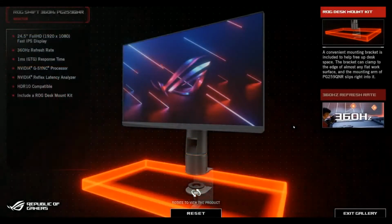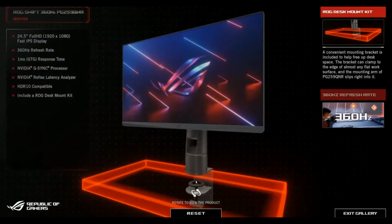This is something that we showed off earlier in 2020, but this is going to help you just free up all that desk space. It's a bracket that can clamp to the edge of any desk. Really just kind of cool. And this is actually also compatible with the PG32Q.